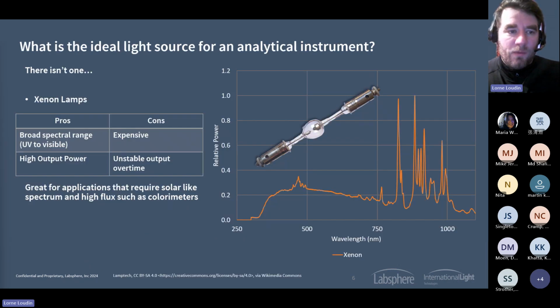And so if we just go back to thinking about what types of light sources are used in analytical instruments and the pros and cons of each of those instruments, we could start with xenon lamps. And so in the next 4 or 5 slides, you'll see graphs similar to this. Wavelength is on the x-axis, and then relative power is on the y. Each graph has been normalized to the peak or the max power within the spectral power distribution that you see.